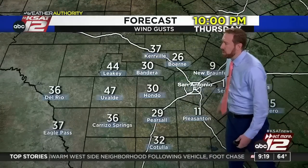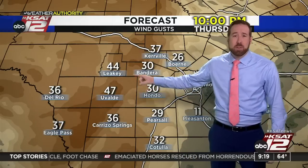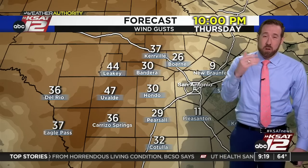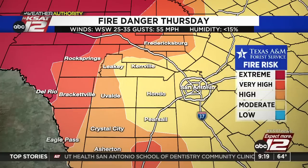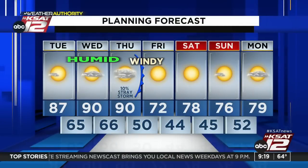But the bigger issue is once that front comes through, we're going to get some very gusty winds. This is the forecast wind gusts. Behind the front, we're talking close to 50-mile-per-hour wind gusts in the wake of this front, along with dry air. That causes a huge fire risk. So this is the fire danger Thursday from the Texas A&M Forest Service. And they've got areas out in Valverde County, Rock Springs, Bracketville, Eagle Pass, in a very high to extreme fire risk. I know we've talked a lot about that this year, and we haven't seen much, but all it takes is one fire, and those things will spread so very quickly in a situation like that. So we got to be careful.